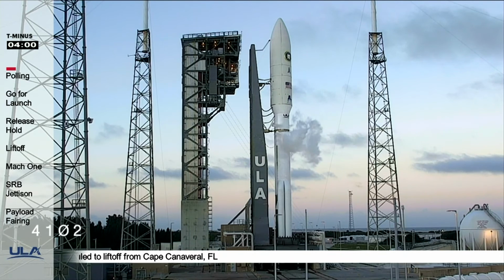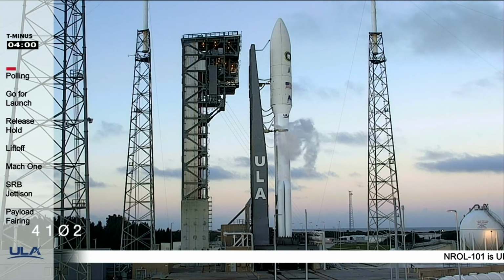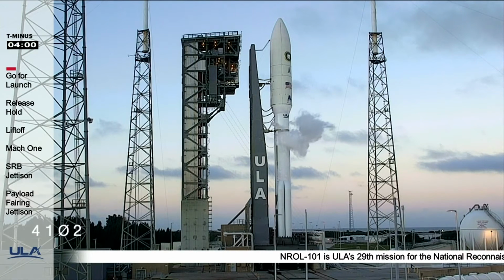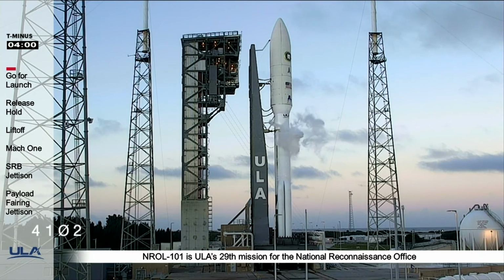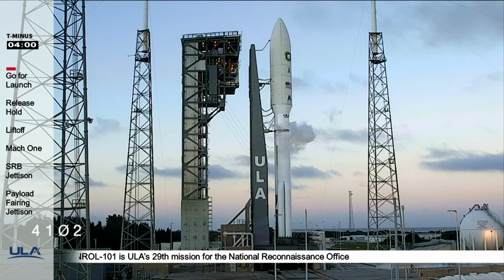Polling is complete. The ULA launch team and the NRO mission director are go for launch. From T-minus 4 minutes until launch, you'll be listening to Scott Barney and his team performing the final steps in the countdown procedure. You'll hear the team call out that a topping has been secured, followed about a minute later by the call out for transferring the Atlas and Centaur stages from ground facility power to internal battery power.